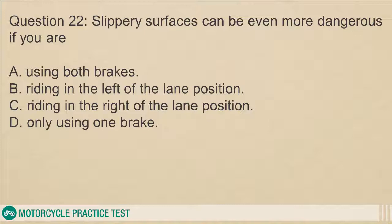Question 19. Accelerating in a curve? A. Is for experienced riders.